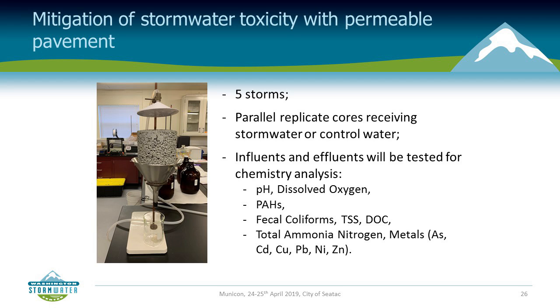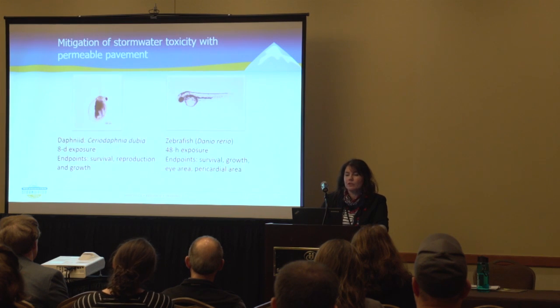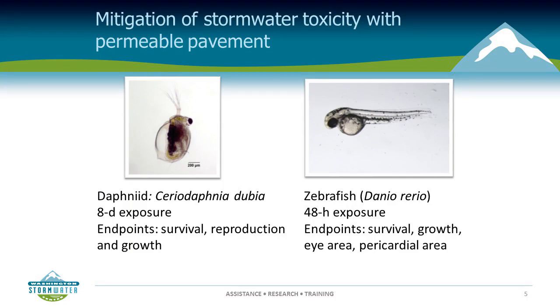We'll collect the influent and effluent, and we'll run some chemistry analysis like pH, dissolved oxygen, bacteria, total suspended solids, dissolved organic carbon, nutrients, and metals. But we'll also run some toxicity tests on influent and effluents to look for the sublethal effects on the zebrafish embryo. We look for abnormalities in development, and also the sublethal effects on the crustacean Ceriodaphnia dubia. We look for any effect on survival, reproduction, and growth.